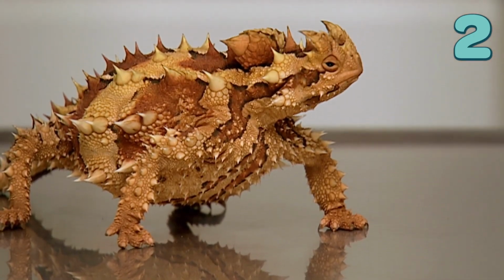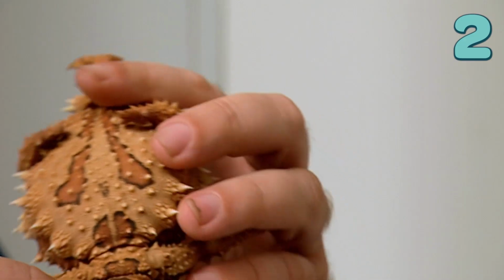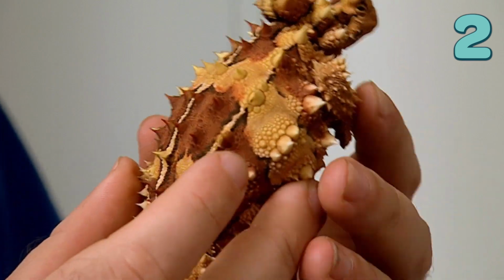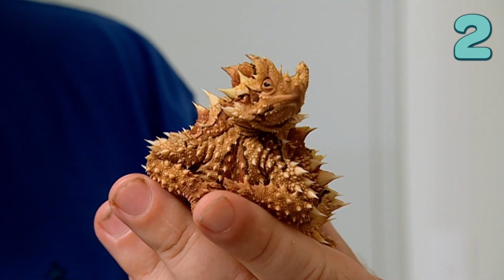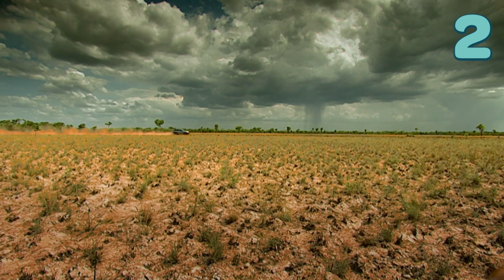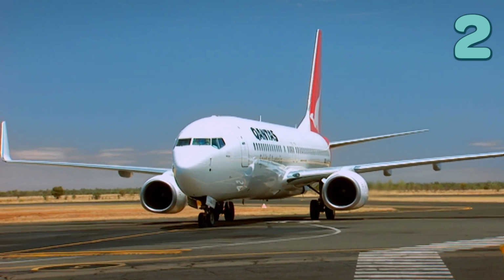She's in good health now, but she won't last long in tropical Darwin. Thorny devils don't cope with the humidity, and so it's really important that she gets back to Alice Springs where it's dry and desert, her country. With eggs on the way, there's no time to waste. She needs to be returned home right now.